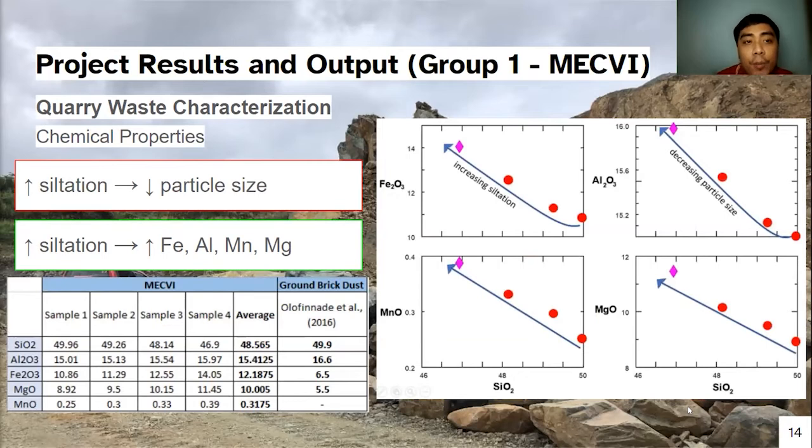Like I said from the previous slide, as you increase the siltation process, you also notice the decreasing particle size of the tails. And you also see the increasing amounts of iron, aluminum, manganese, and magnesium. Comparing this to literature values for materials used for cement bricks, such as ground brick dust by Olofinade and others, the chemical values are within the range of the literature values. This has also some implications later, hopefully, for the mineralogical aspect of the quarry waste.